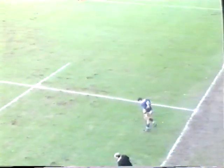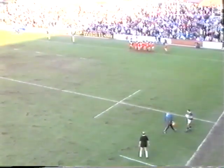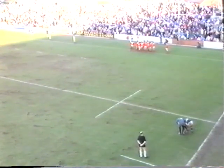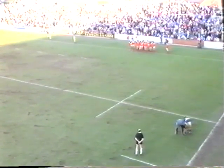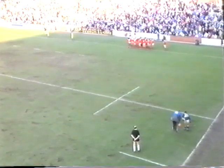Well, this will be the hardest of the kicking opportunities that Colin Maskill's had this afternoon. But he loves a challenge, does old Cole, and he'll certainly fancy his chances of kicking this one from the touchline. We're moving now into the closing stages of the game. I would guess there's about 7 or 8 minutes left. I'm sure that Stuart will confirm that for us. In fact, he tells me there's only 5 minutes left.